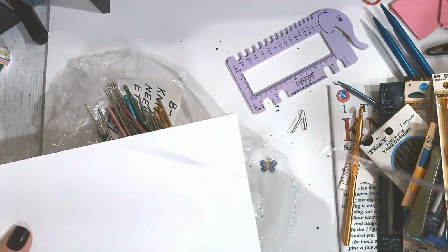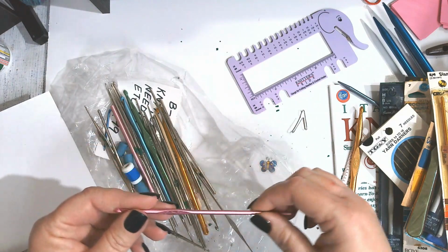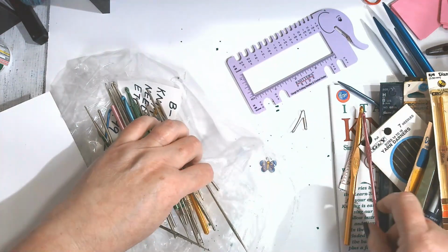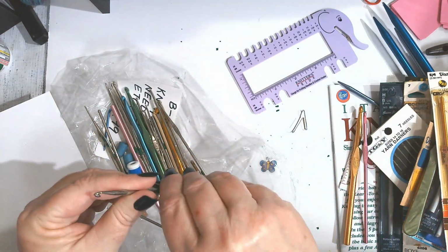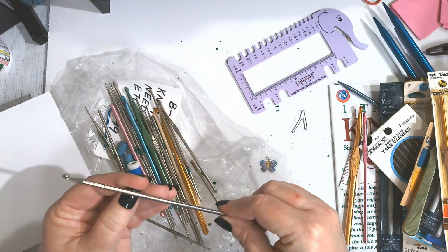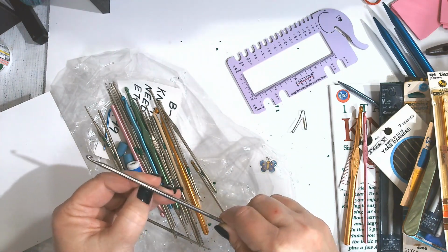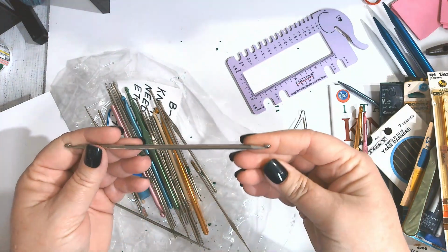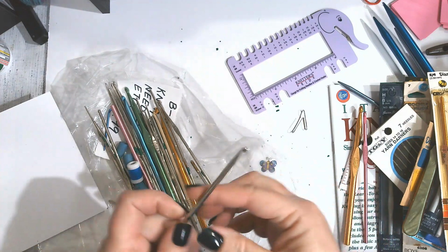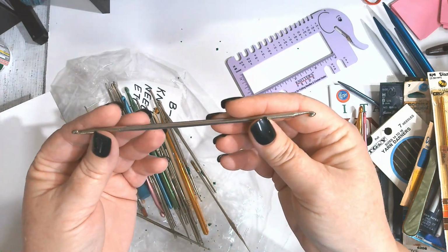I'm going to look them up. Let's see. This is a Susan Bates size 4. So that had to be what my grandmother's was, and she just wore, there's some more of that green stuff. Well, I'll get that off. Now this is a double-headed crochet hook as well. Looks like it's got numbers on the end there, but I can't make them out. So that's what it looks like.